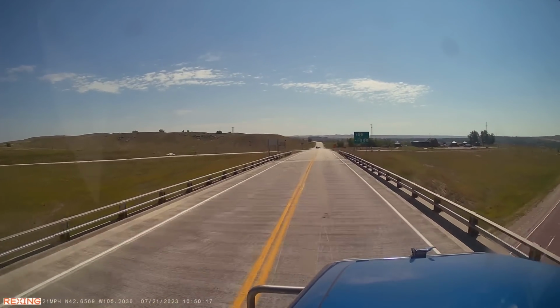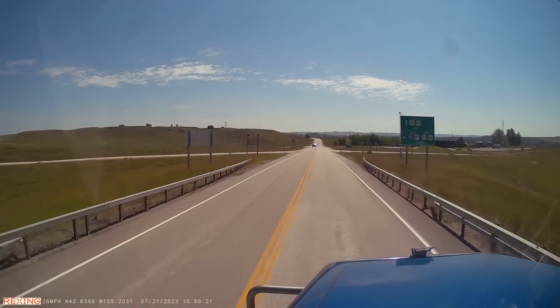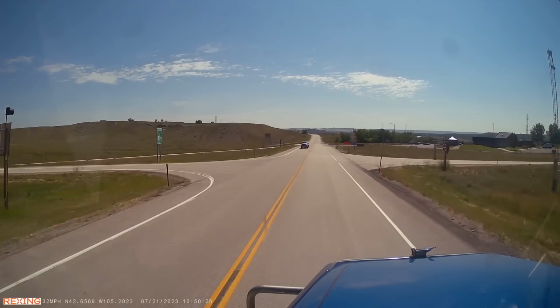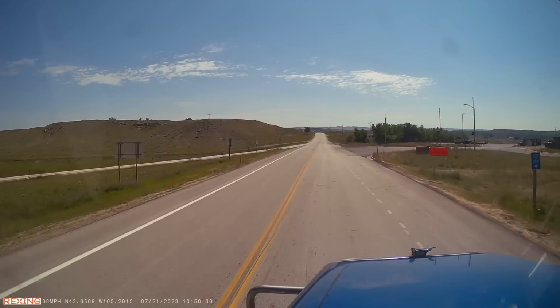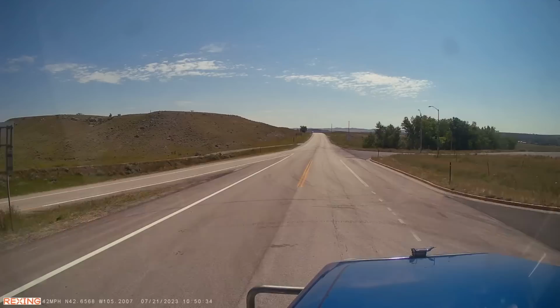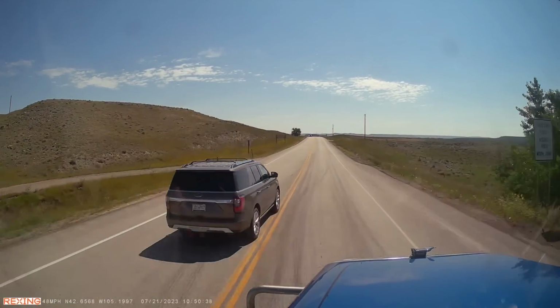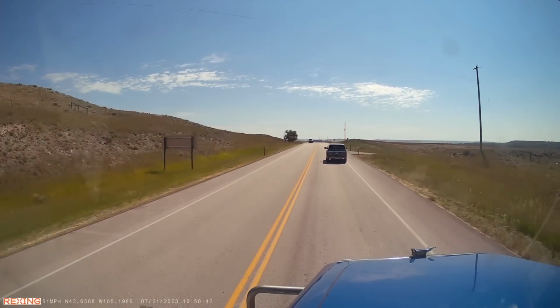This car that turned behind me is going to try to cross on a double lane, double yellow across the bridge. Of course, I've got a heavy load and I'm accelerating too slowly. Now it's still a double yellow, and they're illegally... Just barely made it before they had a hit on.